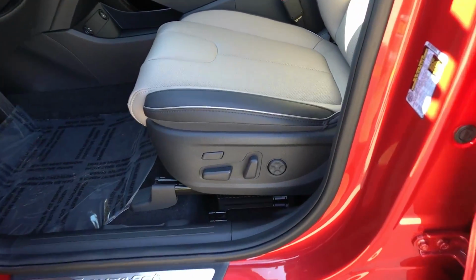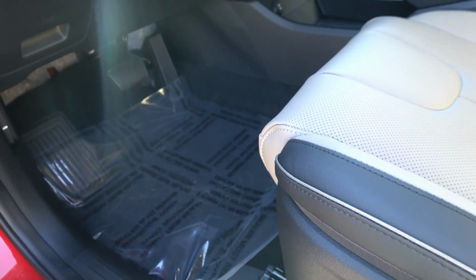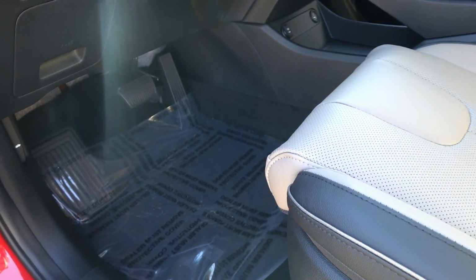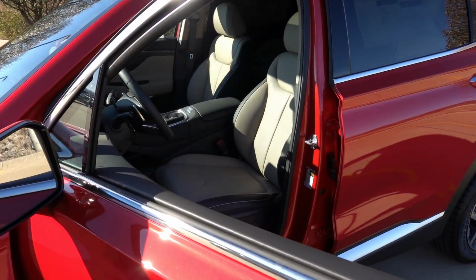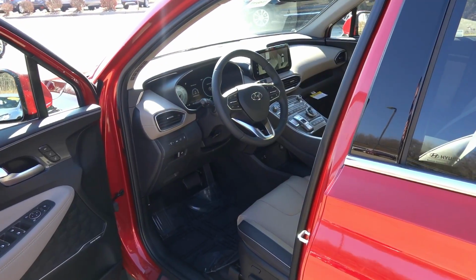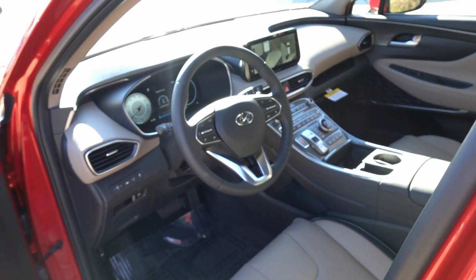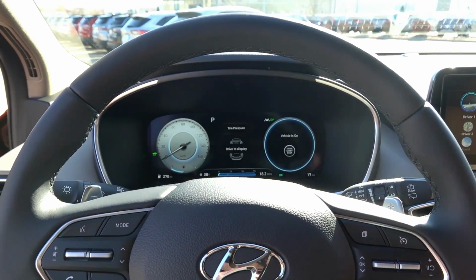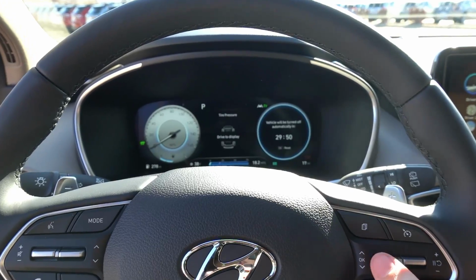Coming to the driver's seat, you do have a power driver's seat with 4-way power lumbar, including a power leg extension. So that's one of the nice features I like from the Limited, especially if you do a lot of longer road trips. Nice to have the extra support for your legs. You can see the seats are more of a two-tone contrast color with the black outers and the beige inner. And being a hybrid, you can see the engine did not immediately turn on. That is because the vehicle is currently being powered in the battery only mode.